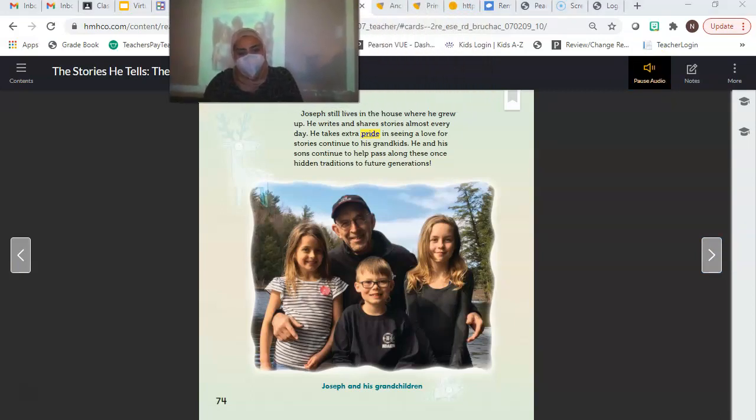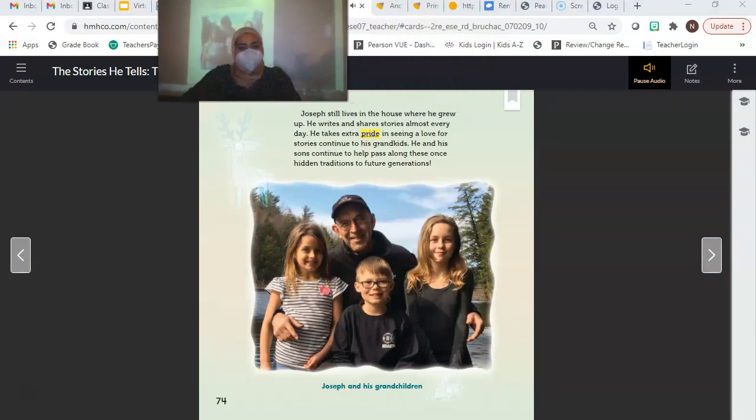Joseph still lives in the house where he grew up. He writes and shares stories almost every day. He takes extra pride in seeing a love for stories continue to his grandkids. He and his sons continue to help pass along these once hidden traditions to future generations. Joseph and his grandchildren. That's a picture of Joseph and his grandchildren.